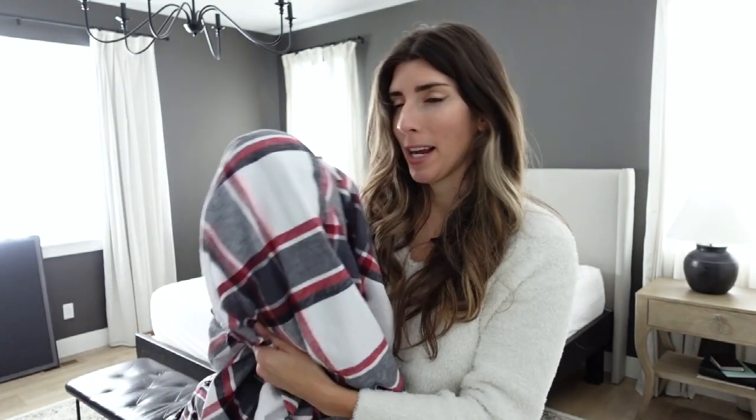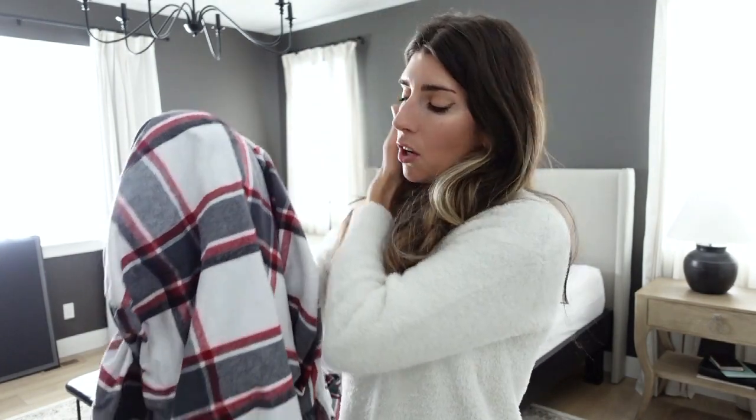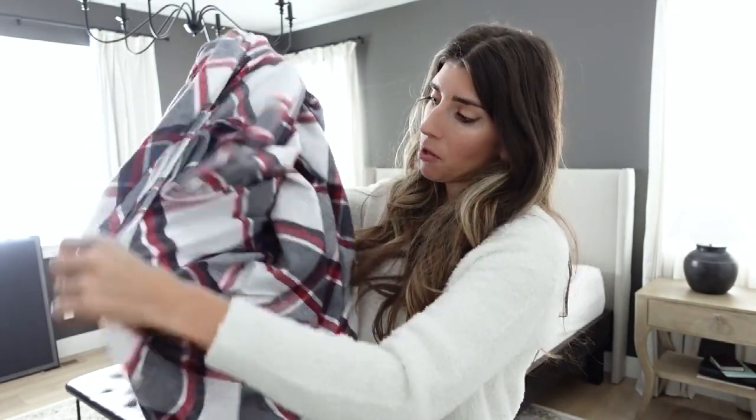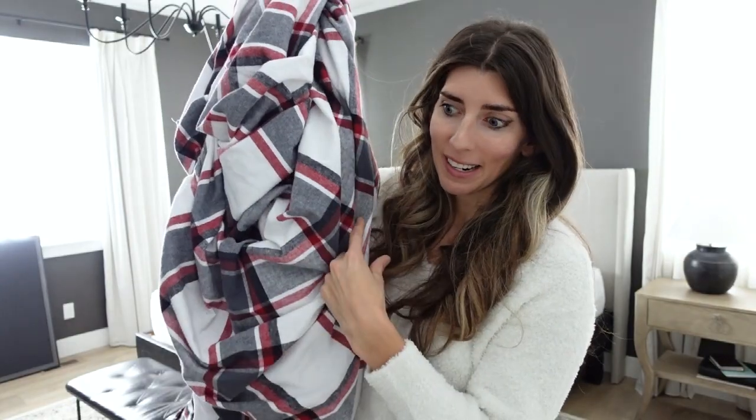And they're flannel, which I absolutely love for winter time. So I grabbed these. They had a couple different colors too, but I thought, you know, I wanna do something a little bit more holiday for in our room. So I picked this one with the red in it.